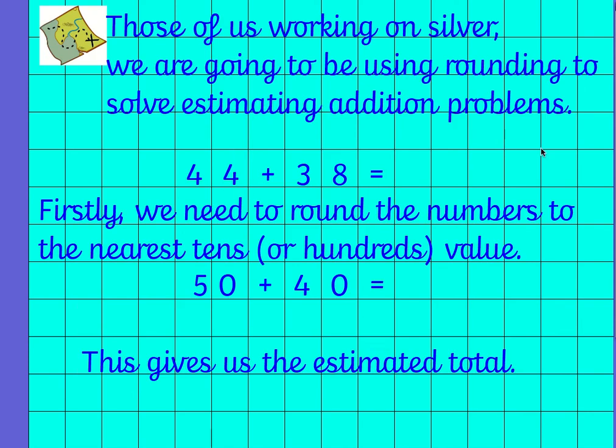So, those working on silver, we are going to be using rounding to solve estimation addition problems. This came up last week when we were using our learning by questions for the first time, didn't it? Okay, so 44 add 38 equals. Firstly, we need to round the numbers to the nearest tens or hundreds, depending on what questions we are on, and that will give us an estimated rounded number.